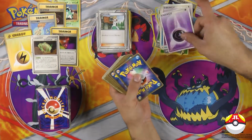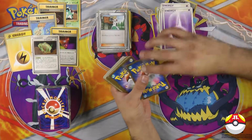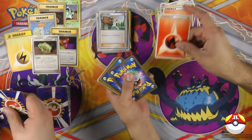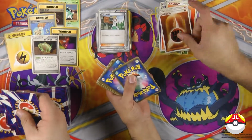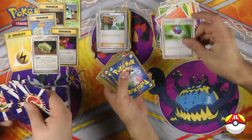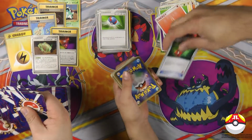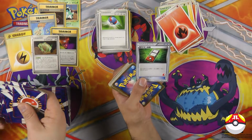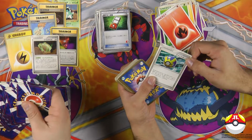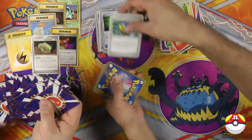Energy, energy, energy. More energies. You didn't find the fire? Great ball. Timer ball? No, great ball. I found a Pokédex. No, not yet. Oh, what is this? Quick ball? Or fast ball? Nest ball? No, not nest ball. Nest ball is green. I think it's quick ball.